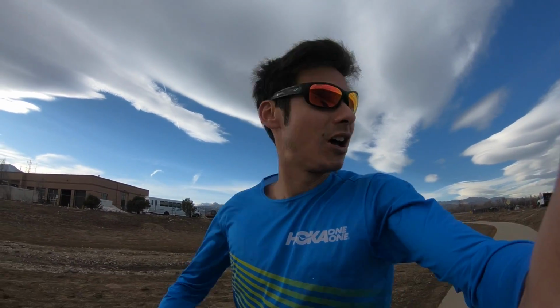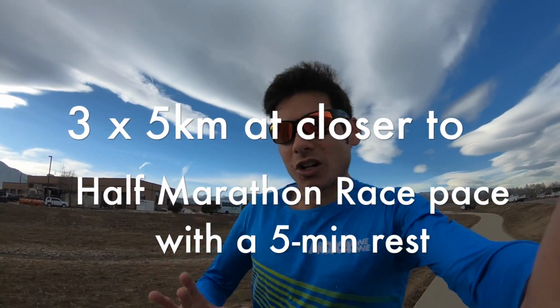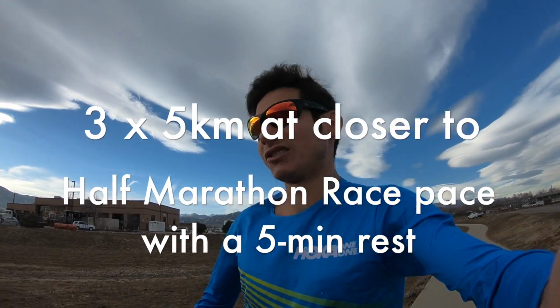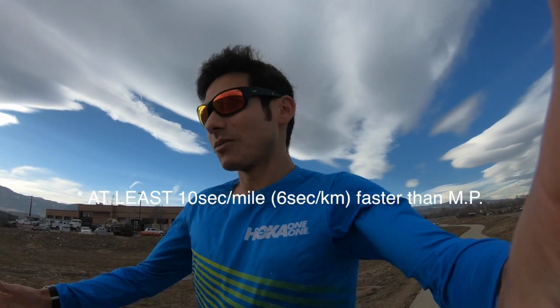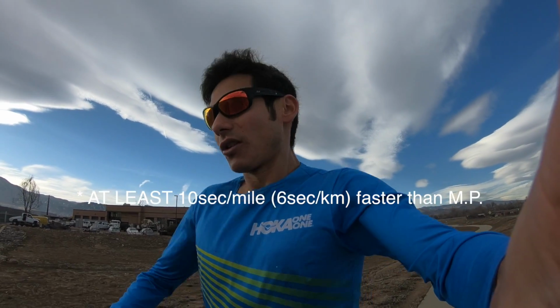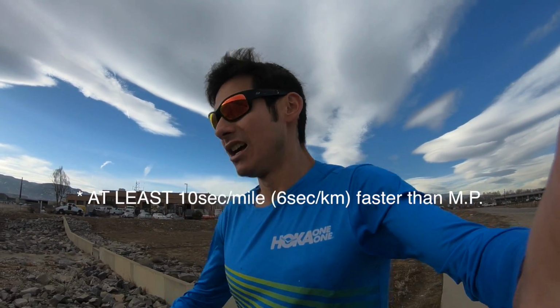The other bread and butter marathon types of workouts are going to be long lactate threshold repeats. I'm talking about 3 mile repeats or 5K repeats. 3 times 5K at 10 seconds a mile faster than marathon race pace, or 6 seconds per kilometer faster than marathon goal pace. Could be hilly, could be flat on some of them. You're getting in those hills.